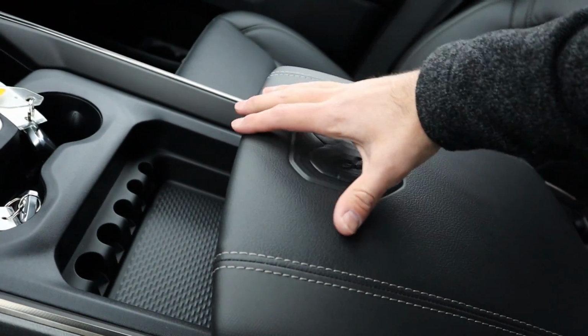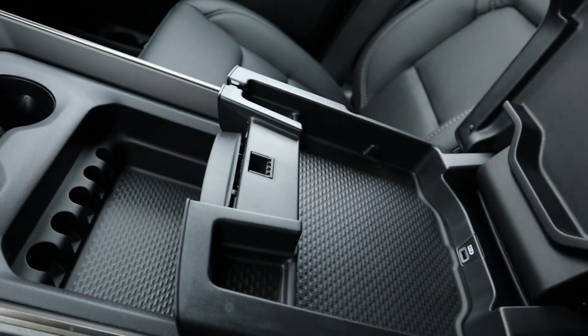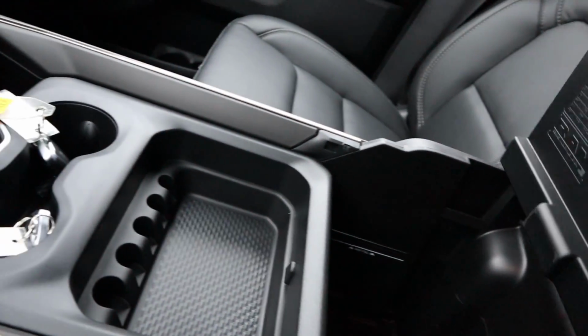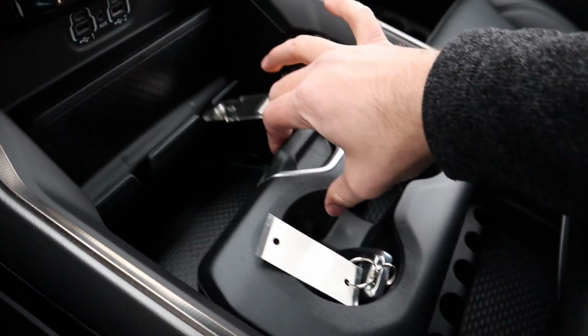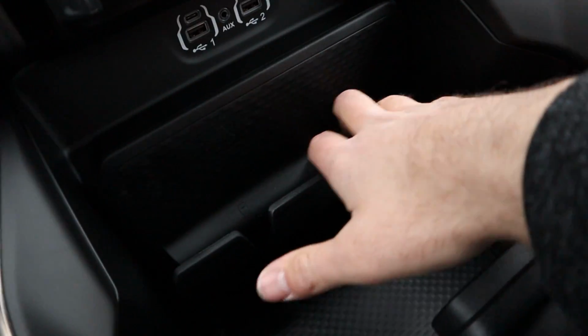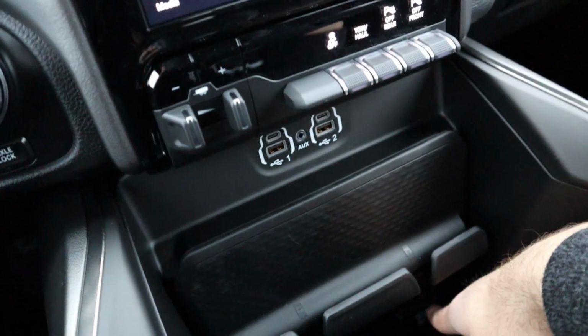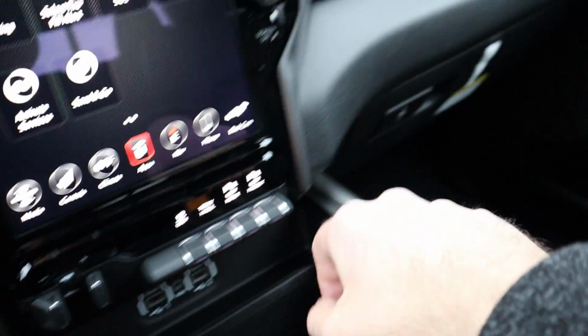Full center console area, so we've got the Ram logo at the top with the stitching. Can pick it up. Got a little USB right there. Can pick it up again. You got a little metric table right there. This slides backwards and forwards. Got little phone holders in this area with a power outlet just down there. And then a couple more USB ports in that area.